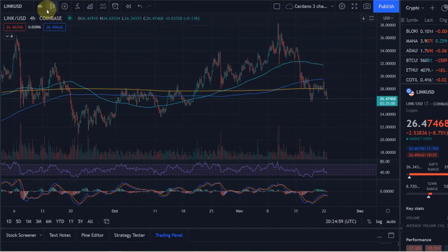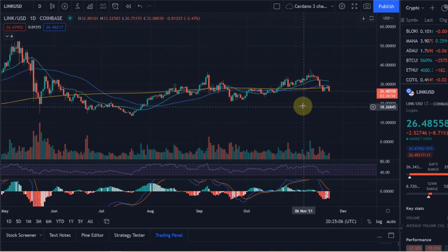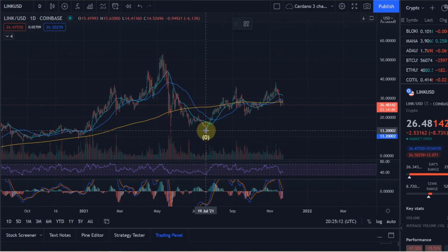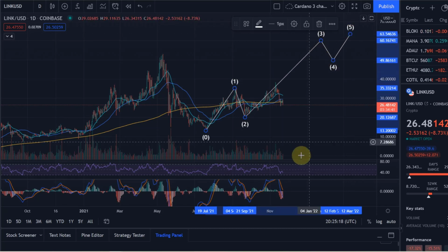So let's take a look at the daily again. Let's take a look at where we are and what the next key levels could be. For that, we try to understand where we are in the Elliott wave cycle on the short term here. So we start here at the low, get a wave 1, wave 2. This is not a wave 3. So the wave 3 will be somewhere here, then wave 4 and 5.